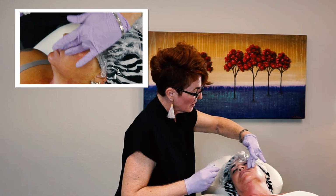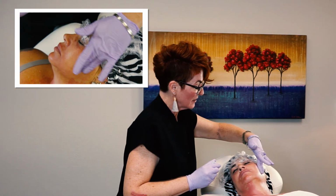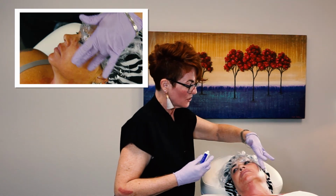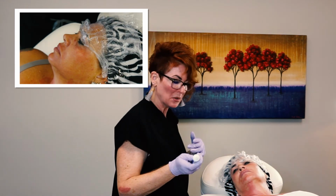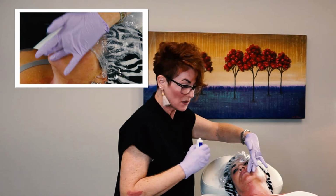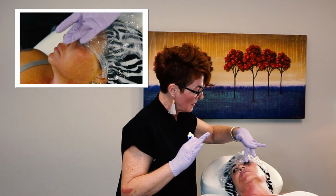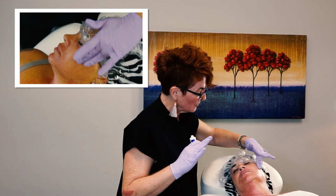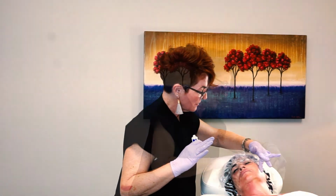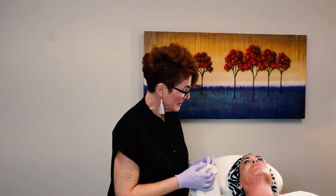So for the first 24 hours, she will wash. She can wash tonight with just tepid water and her gentle cleanser, and just very gently pat dry, and then apply either this rescue cream or her growth factor, which has no retinol in it, very gentle, won't irritate her, and that's what she'll do. No makeup for 24 hours.